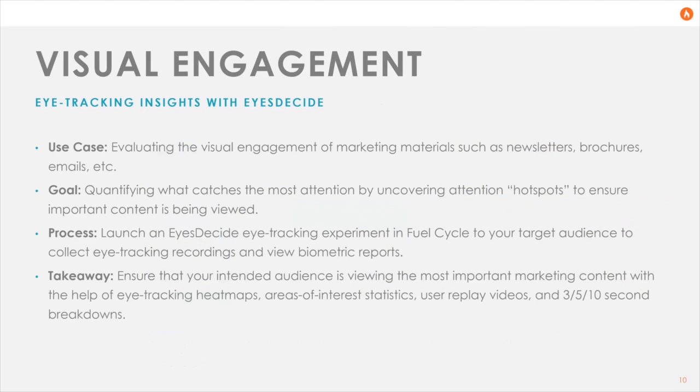All right, and then next up, let's talk about visual engagement. And so when it comes to biometric insights, eye tracking is definitely a very interesting category that our most recent partner, Eyes Decide, can certainly help satisfy. And so Eyes Decide is the leading eye tracking insights tool. And what we can do with a tool such as this in the use case is really evaluate the visual engagement of marketing materials.